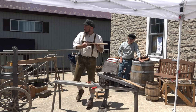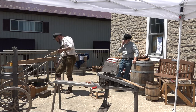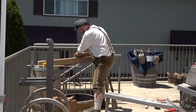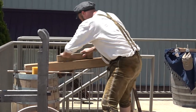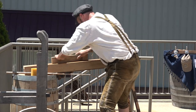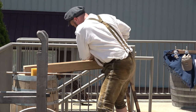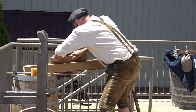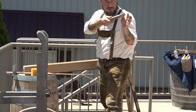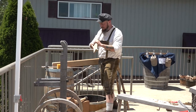So once you get your stave roughed out, like all four joints on it, we have a jointer here, and this is where you smooth out your joint. So you got to hold it on your angle. And you just run it across. And that's going to give you a nice smooth joint. And then of course you got to marry it up with the other side, meet it in the middle.